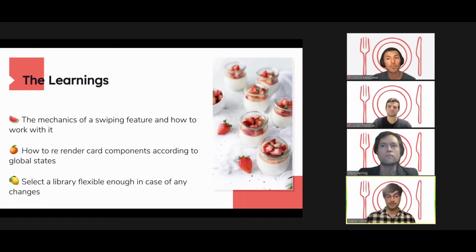Last learning, but not least, if you and your team want to implement a totally new feature into your app, it is crucial to select a library flexible enough that it can handle all the changes that this feature will bring to your app and the global functioning of your app. And now off to Mark, who will explain everything about the future of Savor.